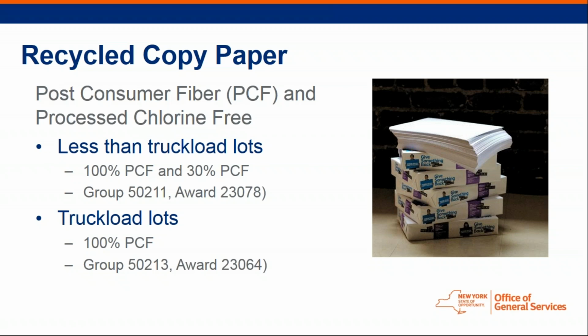So the first product on the list, which is easier to do, is to buy recycled copy paper. And in my opinion, this is one of the easiest ways to green the office. OGS has 2 awards for recycled paper. We have an award for less than truckload lots, which is for smaller quantities of paper. And then we have another award for truckload lots, which is for larger quantities. So if you need larger quantities of paper, you should use the truckload lots because it has better pricing. And not only does the paper have 100% post-consumer fiber, but the paper is processed chlorine free.